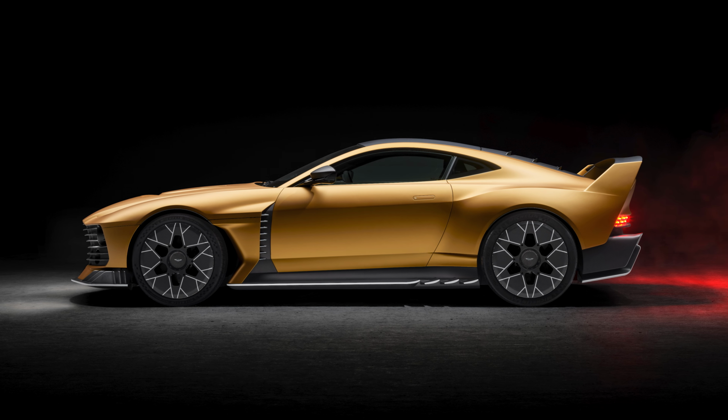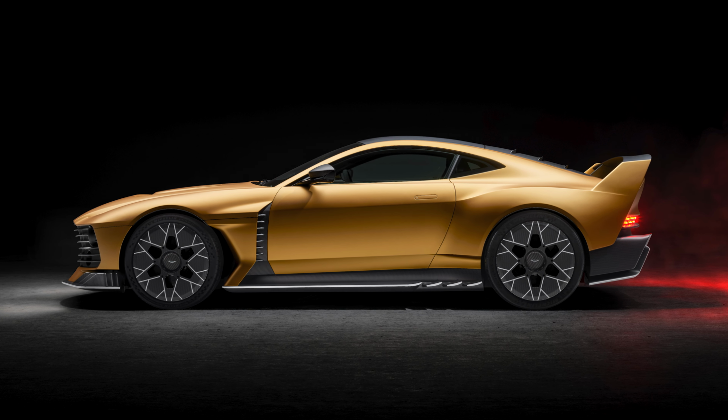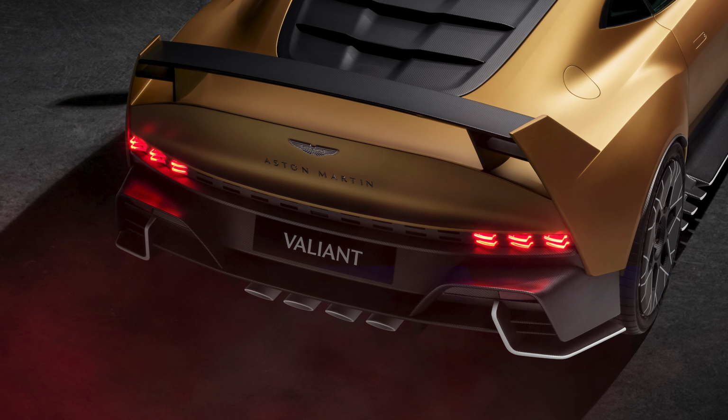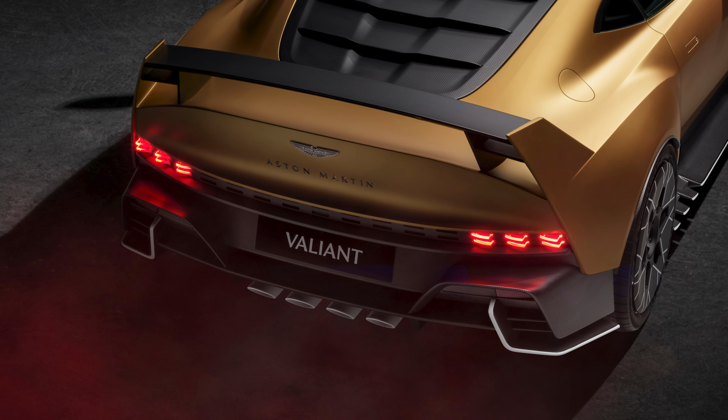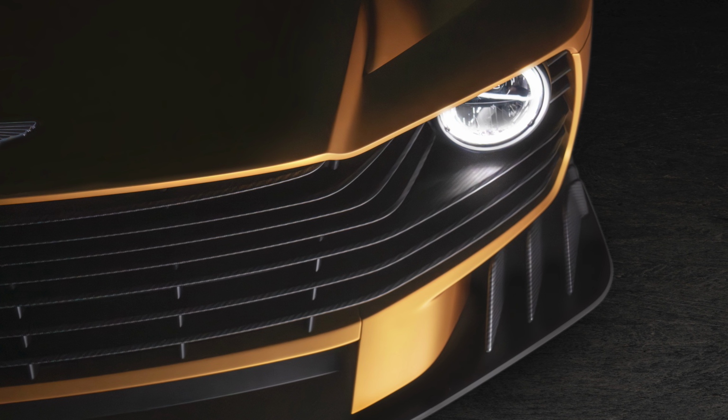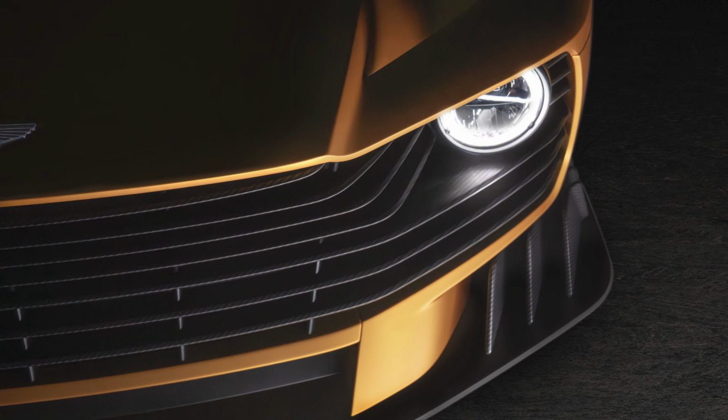The Aston Martin Valiant is a road-legal machine that happens to be hyper-focused for track duty. Fernando Alonso basically wanted a crazier version of the Valor, and he got it. Powering this stunner is a twin-turbocharged 5.2-liter V12. It produces 735 horsepower and 555 pound-feet of torque.